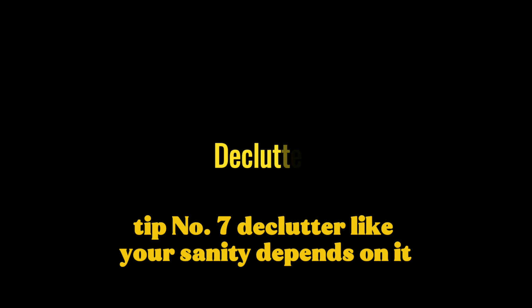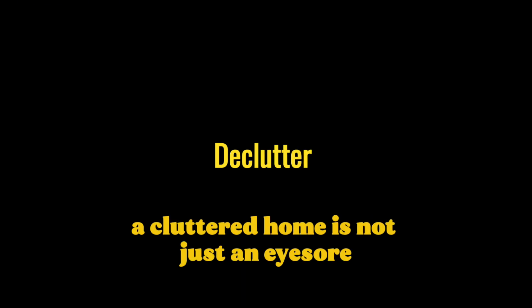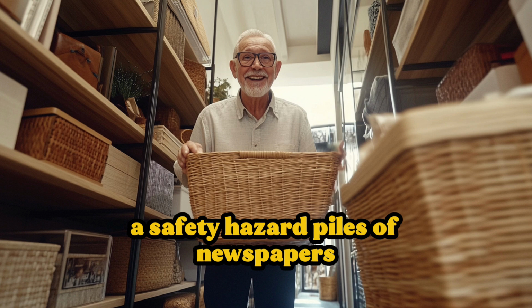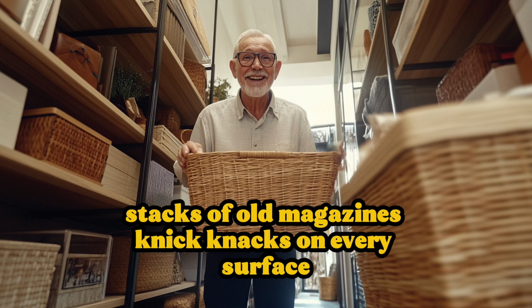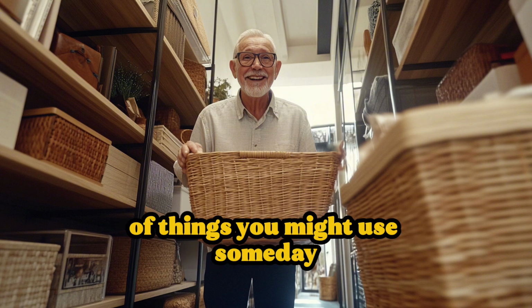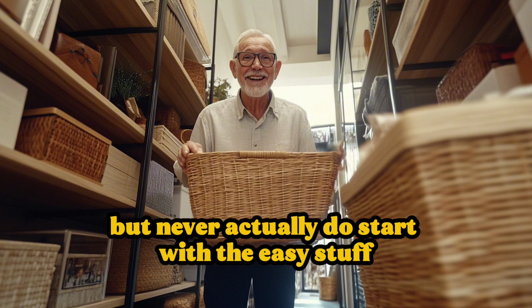Tip number 7. Declutter like your sanity depends on it. A cluttered home is not just an eyesore. It's a daily frustration and, more importantly, a safety hazard. Piles of newspapers, stacks of old magazines, knickknacks on every surface. Before you know it, your home starts looking like a museum of things you might use someday but never actually do.